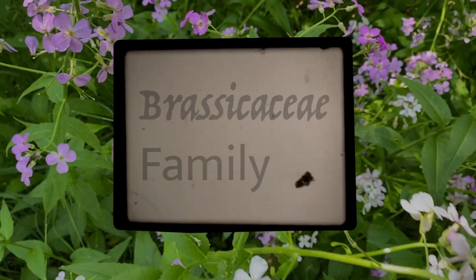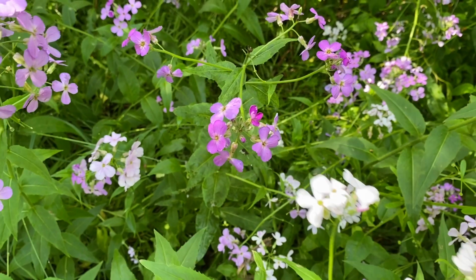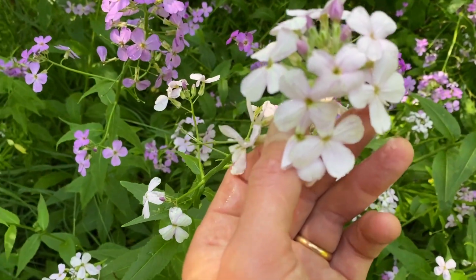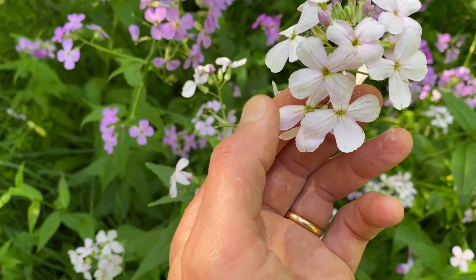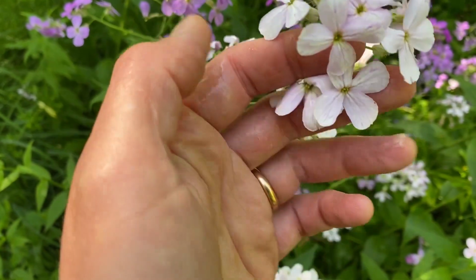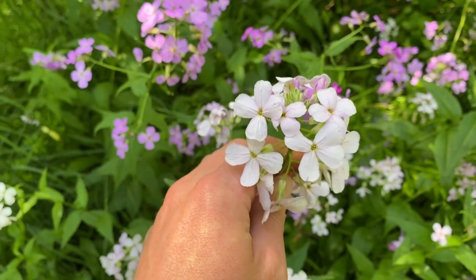And in the Brassicaceae family, one of the ways that we could tell that it is that it has these horn-like seeds that kind of come up, and the classic crucifer cross, 1, 2, 3, 4 petals. So Brassicaceae.